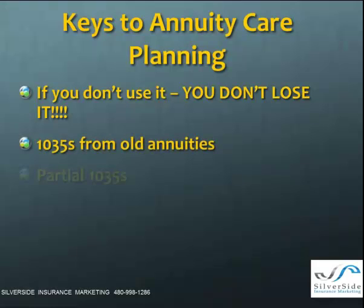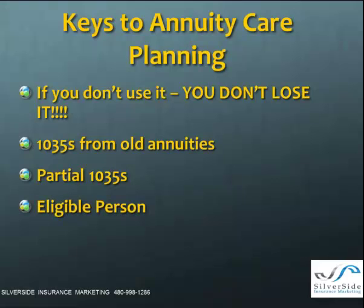1035ing from old annuities is so powerful. You're leveraging up tax-deferred and making it tax-free. And you can do partial 1035. So if they have larger annuities that they think it would be overkill with all that leverage, that's fine. Adding an eligible person, this is key.